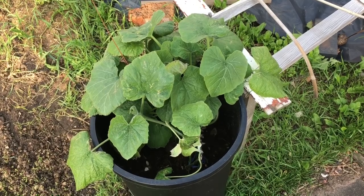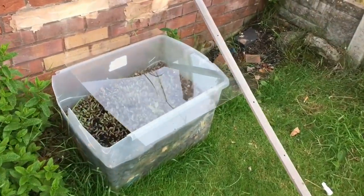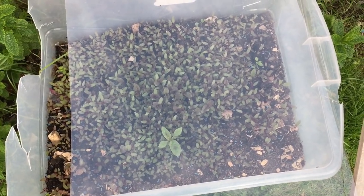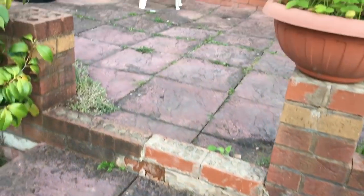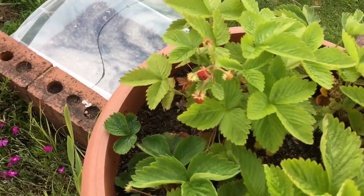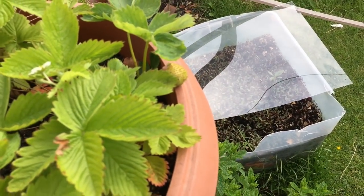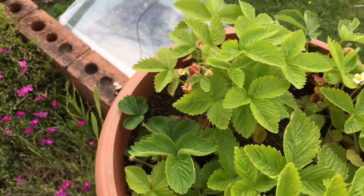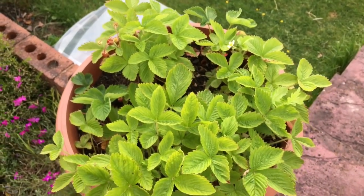We have the mystery kumra here. And over here is the lal shak. So it's grown a little bit since last time. These are obviously the mint plants. Got some strawberries growing here as well, but they're not that big. There's just one that's a little big, but most of them are pretty small. It's a new plant, so it's going to take like a year for any big ones to grow from it.